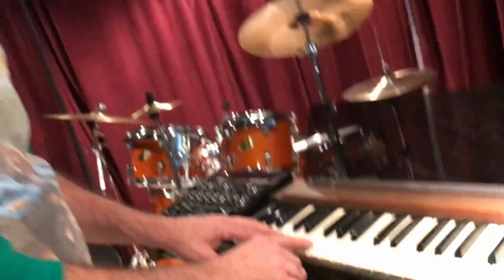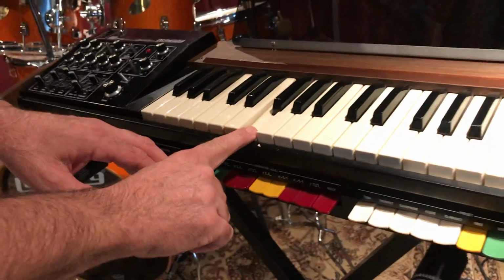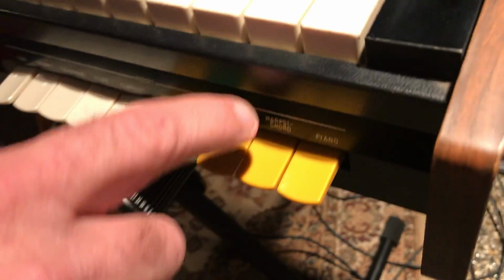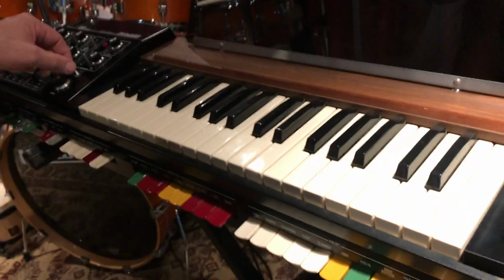Now you can kind of hear the notes double triggering like that. You're getting one trigger when you push down the note and one when you let up. That's because the contacts underneath those keys are dirty. I haven't looked at it yet, but I imagine it's a spring style contact that needs to be cleaned up. So the last preset I want to look at is harpsichord. This is a great sounding harpsichord in my book.